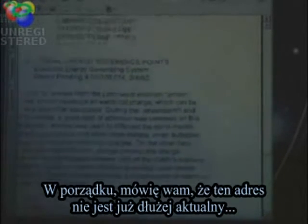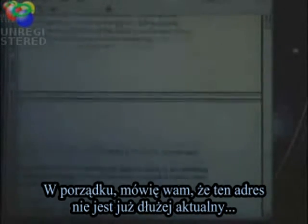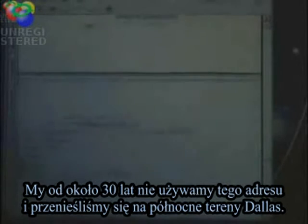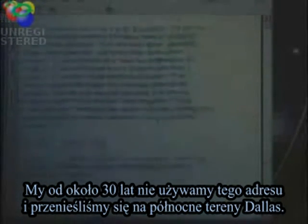Let's see here. Okay. That address, I might tell you, is no longer applicable. After about 30 years in the air, at that address, we recently moved to North Dallas area. So we're not at Houston anymore.